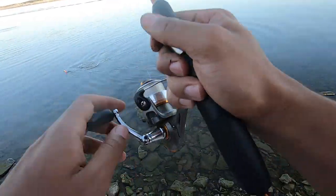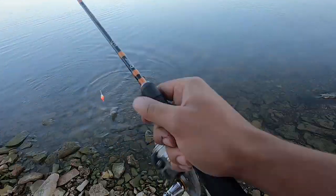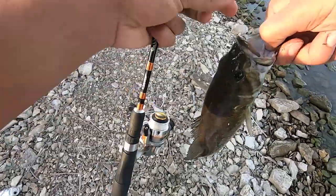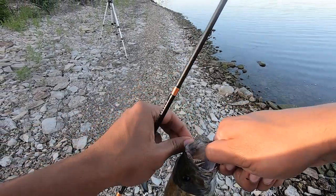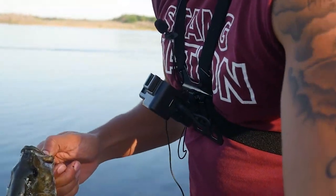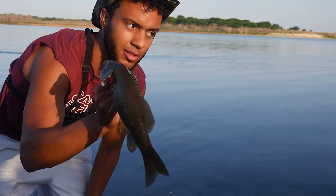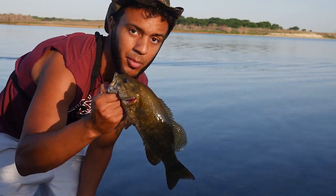There's a bunch of smallmouth over here, obviously. But not the species we're going for, but hey, we'll take them. Okay. Bad lighting. Let's see if we can get that fixed. Not that much better. There we go. All right. We got a nice smallie right here, guys. Not too bad. Not what we're looking for, but we'll take them nonetheless. Nice smallie. Let's put them back.